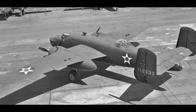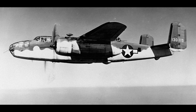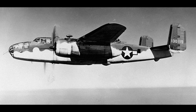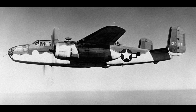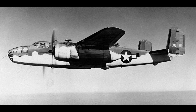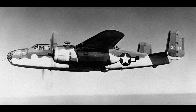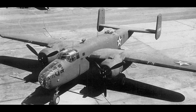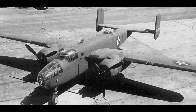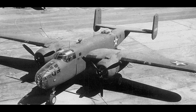A 215-gallon self-sealing fuel tank was mounted right in the bomb bay. Every other bomber in this run received an even bigger 335-gallon tank. It was also tucked away in the bomb bay. This special long-range version went down in aviation history under the designation B-25C-25. On June 28, 1941, a massive contract was signed to produce 1,200 B-25D and A-87 bombers.